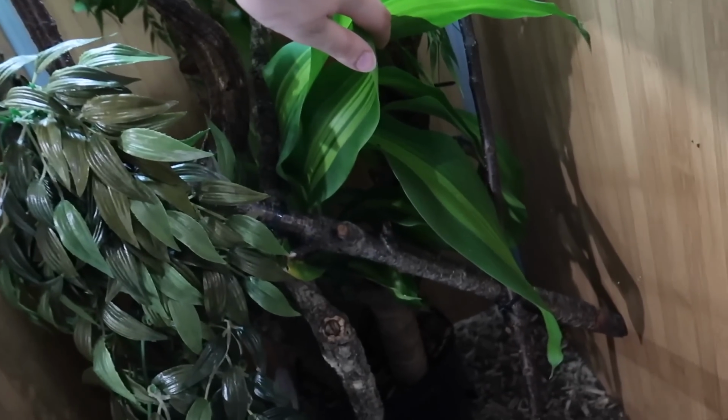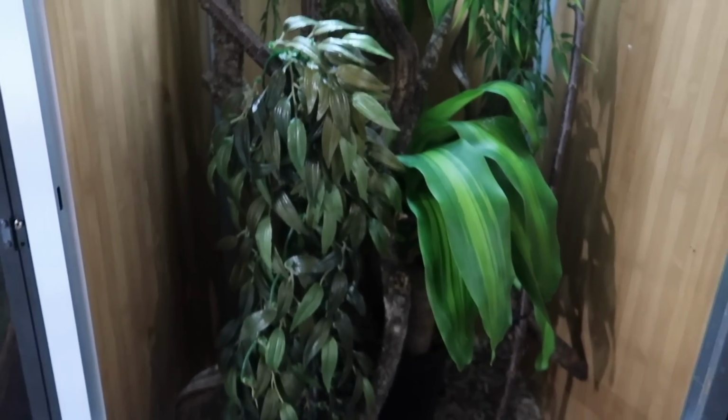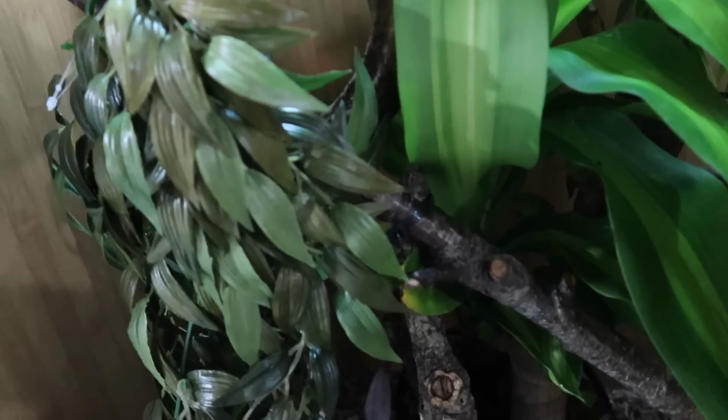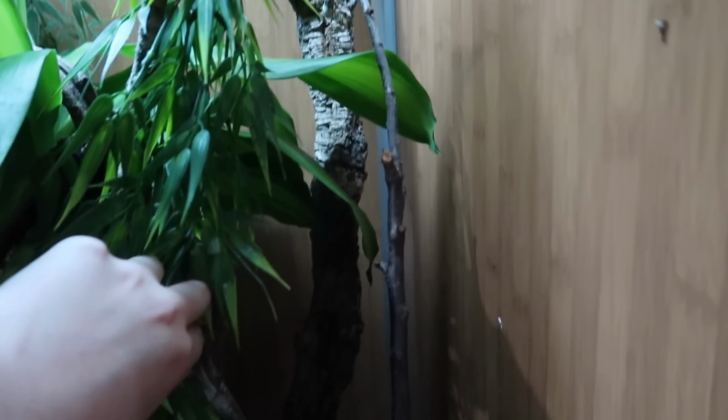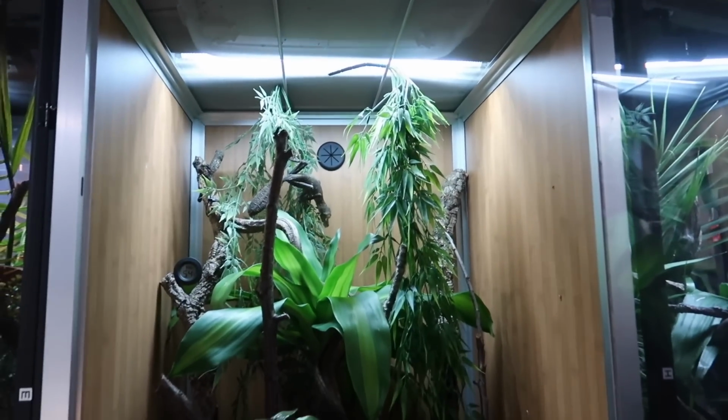This branch right here is probably the most horizontal branch in the enclosure, and the main reason for it was just to act as a support branch that I could zip tie other branches to. And then right in the back here we have another big branch. I do have a mix of live and fake plants.